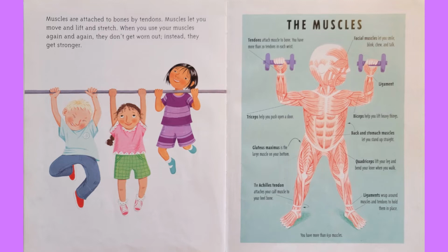Your triceps help you push open a door. Your biceps help you lift heavy things. Back and stomach muscles let you stand up straight. Your gluteus maximus is the large muscle on your bottom. Quadriceps lift your leg and bend your knee when you walk. The Achilles tendon attaches your calf muscle to your heel bone. And ligaments wrap around muscles and tendons to hold them in place. You have more than 630 muscles.